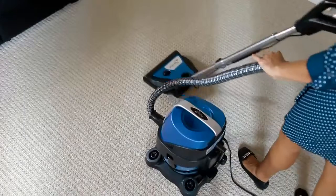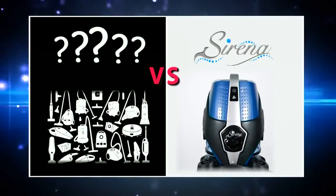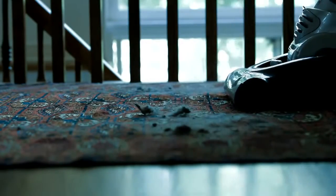Sirena can replace all your cleaning tools. However, all your cleaning tools will never replace Sirena. Traditional vacuums lose efficiency quickly. Dirt and dust that pass through the bag or filters reduces the airflow. Reduced airflow means less cleaning ability. That's more work for you.